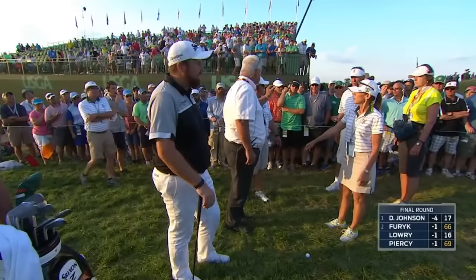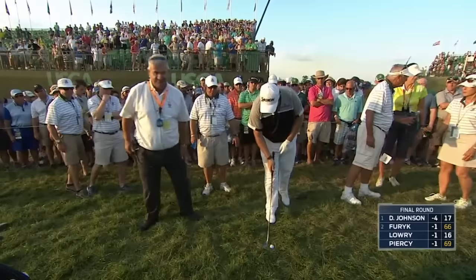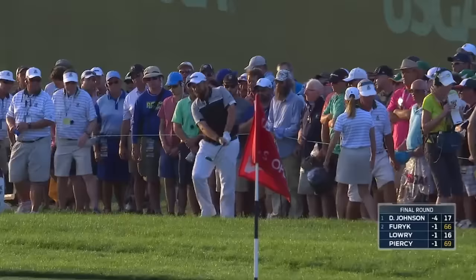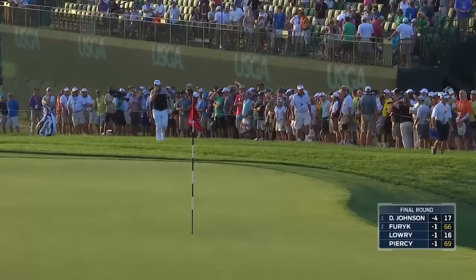What's going on with Shane Lowry at 17? Didn't go to a different position. No, sir. I don't think so. I think they thought somebody caught it and threw it back into the rough, but it was just a ricochet. Anything can happen here. No doubt about it.